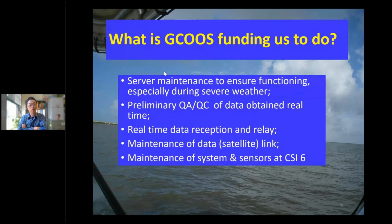So my talk basically will be around the three questions GCOOS gave me. So the first question is, what is GCOOS funding us to do? Well, these are the tasks that we were going to do under the support of GCOOS.